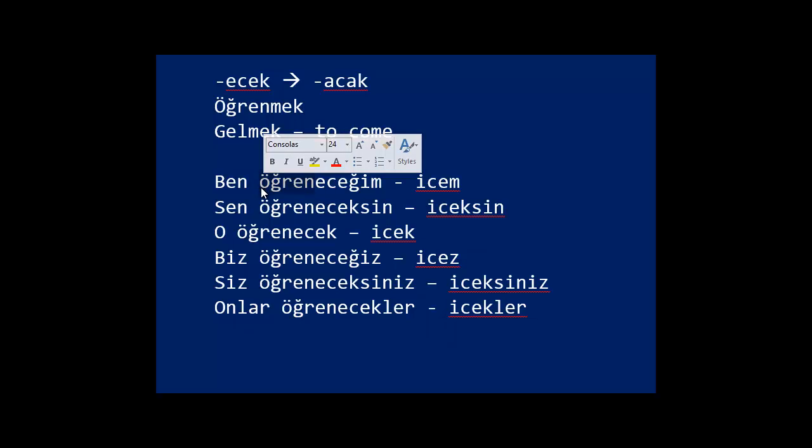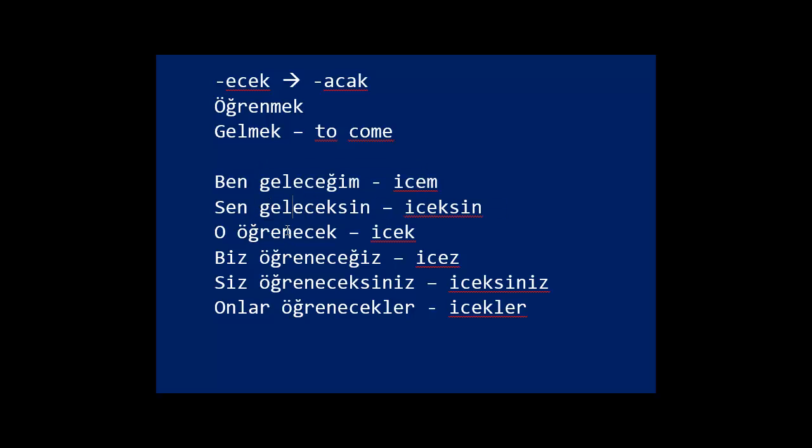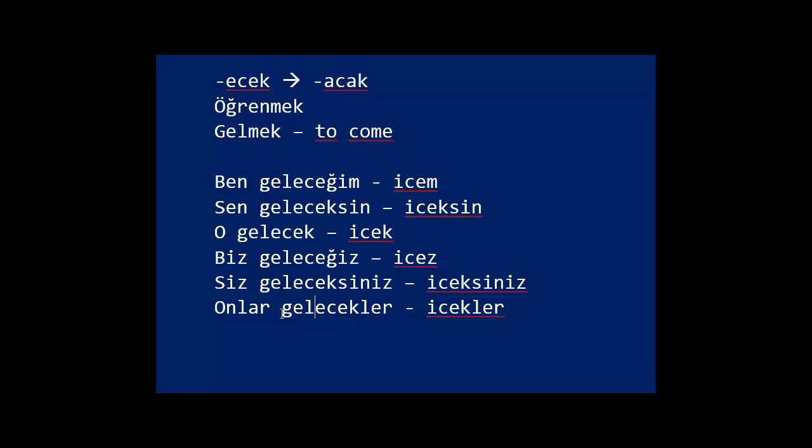ben geleceğim, sen geleceksin, o gelecek, biz geleceğiz, siz geleceksiniz, onlar gelecekler. But in spoken language, we say ben geleceğim, sen geleceksin, o gelecek, biz geleceğiz, siz geleceksiniz, onlar gelecekler.